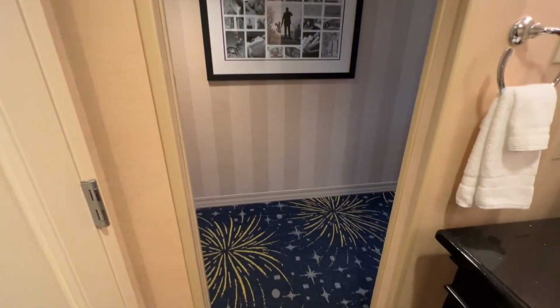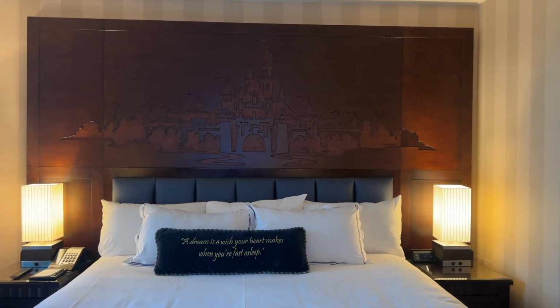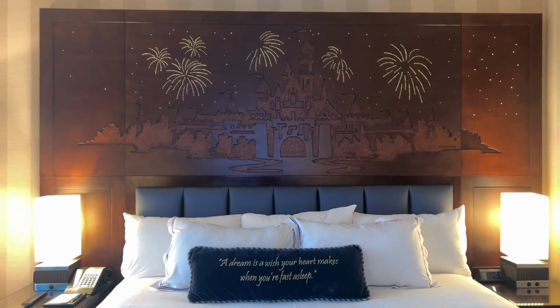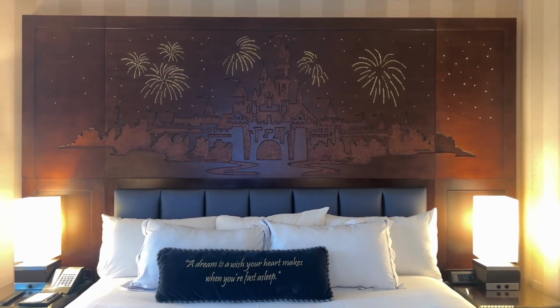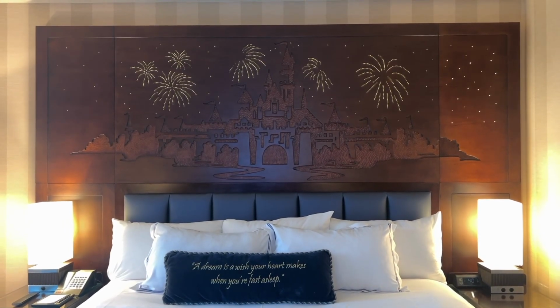And then we pivot back to the bedroom. Okay, last but not least, I said we were going to come back to the headboard because this is my favorite feature of this room. It lights up and it sings.